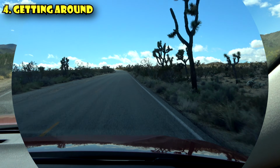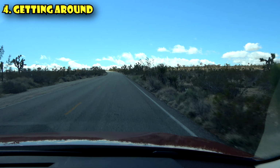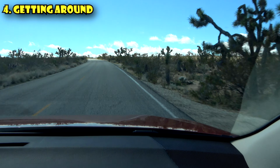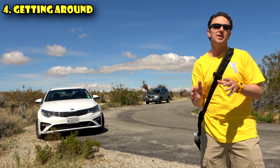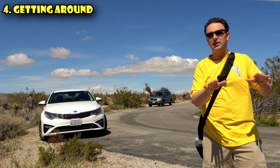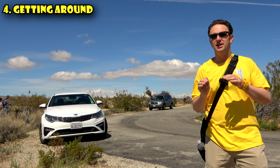Most of the roads in the park are pretty well paved, though there is a whole set of backcountry roads that are dirt roads. If you're gonna go on any of the dirt roads, like the attractions you want to see are on those, then you will need not just a car, but you will actually need a 4-wheel drive vehicle to go on the dirt roads.